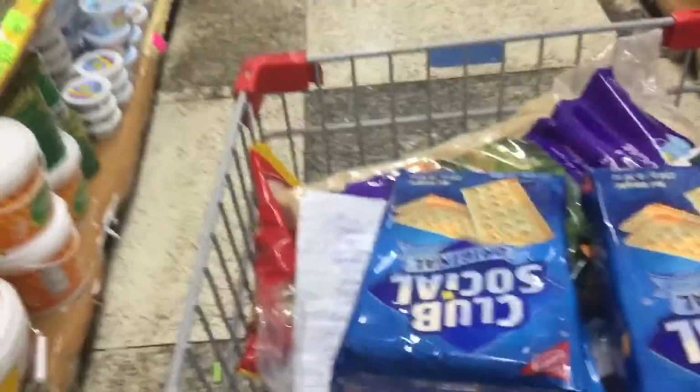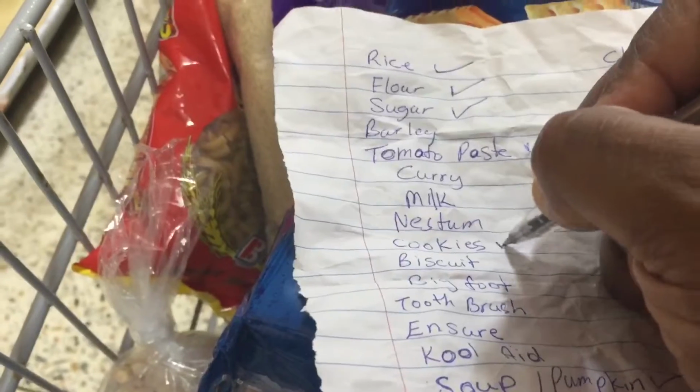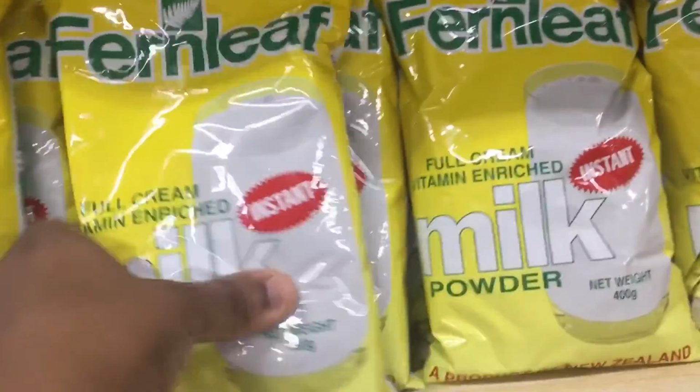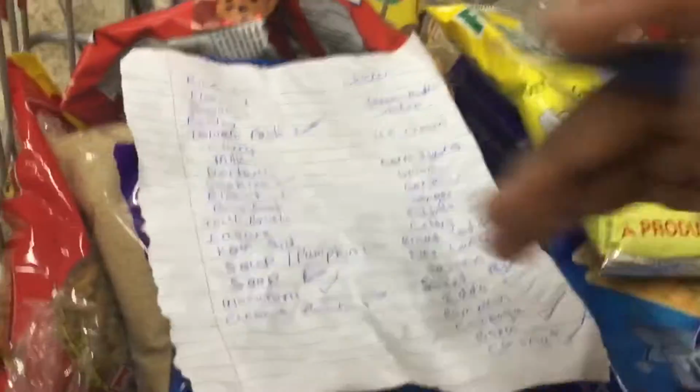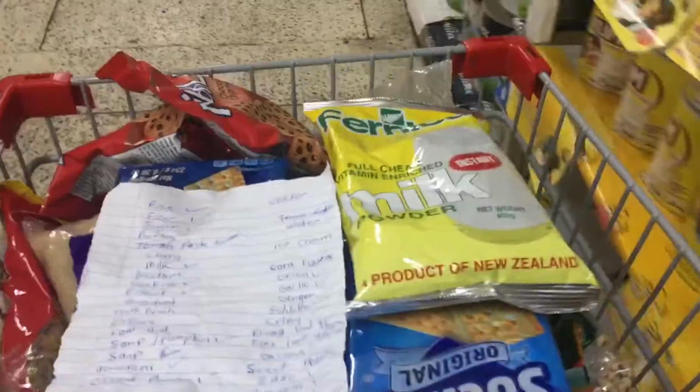So I'm gonna buy some snack now for the kids. 2 pack of cups also. 2 pack of the nibbles. My cookies and my biscuits. I'm not going to buy biscuits anymore. Okay, we're going to buy a small packet of milk as well. So I have to pick up milk. And some of them I can't buy because I run out of money.